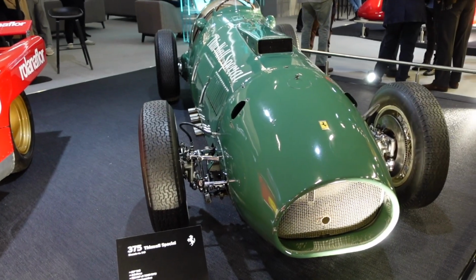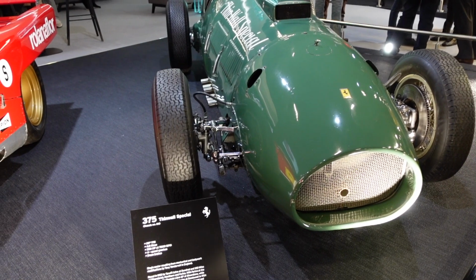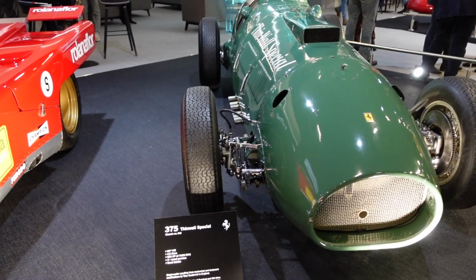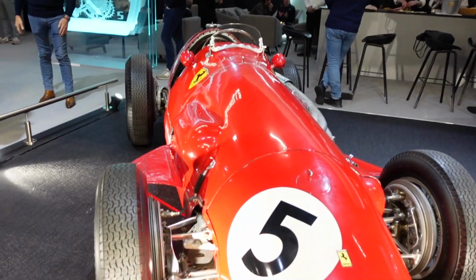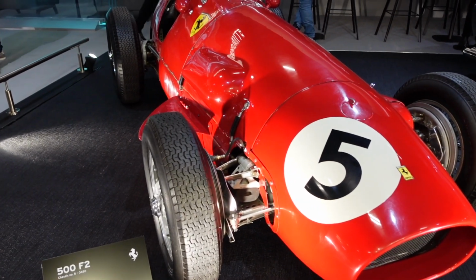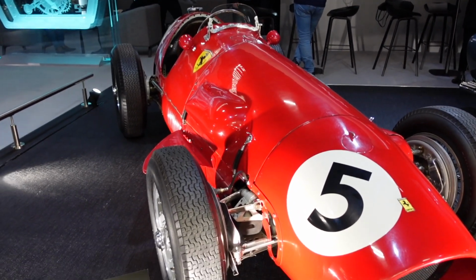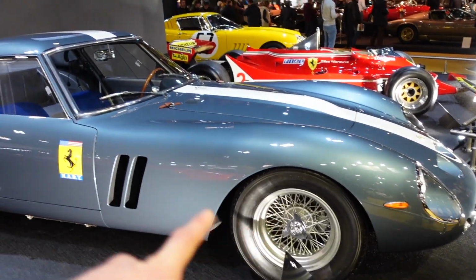Here another special Ferrari, the 375 Thinwall Special, it says, then with the V12 in, with the 100 Miles of Silverstone. Quite cool, beautiful green color to it. Here another single seater Ferrari, the 500 F2. That's like the engine of the 750 Monza we also saw in Maranello. Yeah, sick to see.